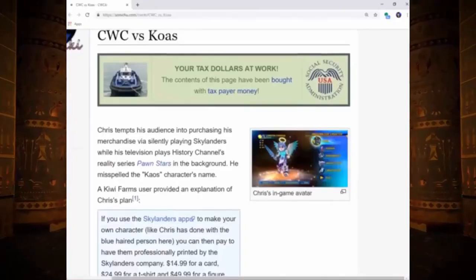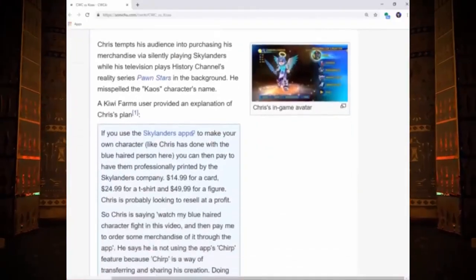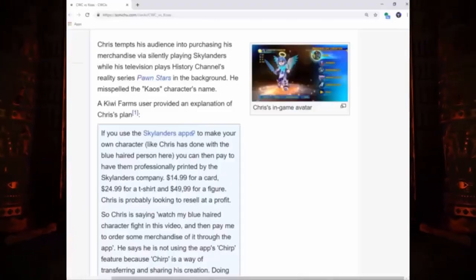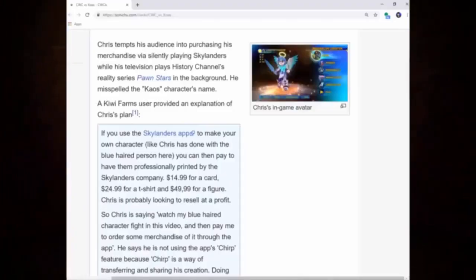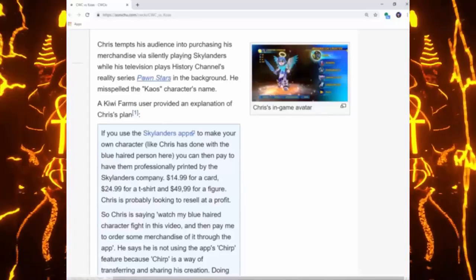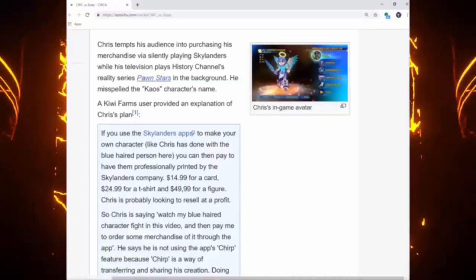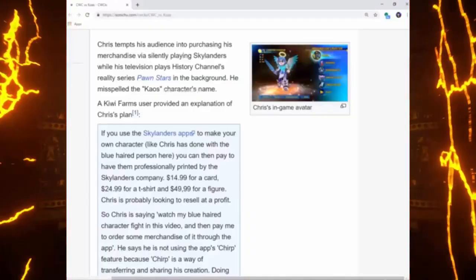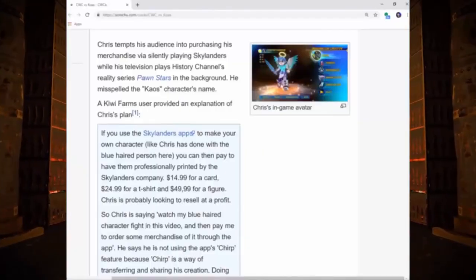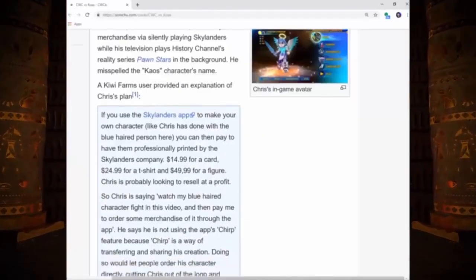Chris Chan versus Chaos, and he spelled Chaos wrong. Chris tempts his audience into purchasing merchandise via silently playing Skylanders while his television plays History Channel's reality series Pawn Stars, because of course they would be into that. In the background, he misspelled Chaos, the character's name. A Kiwi Farms user provided an explanation of Chris's plan.